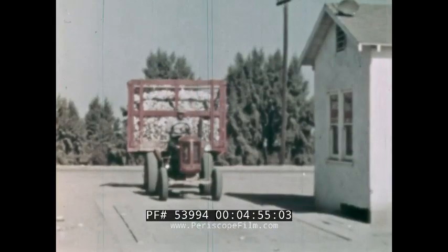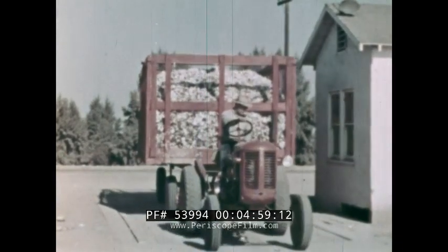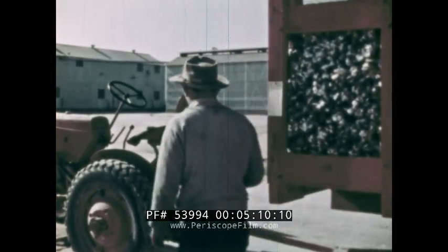When a load of cotton rolls into the gin yard, it first stops on a big scale to be weighed and recorded. Inside the scale house, a woman records the weight. She then gives the farmer a numbered tag to put on his loaded trailer.